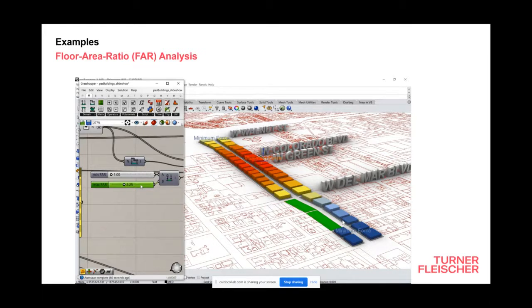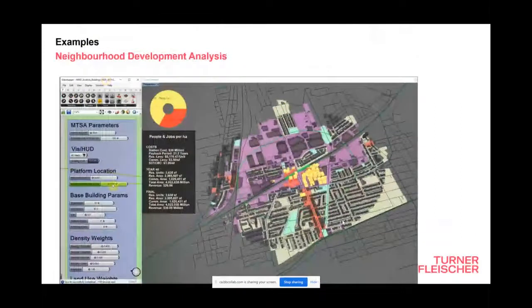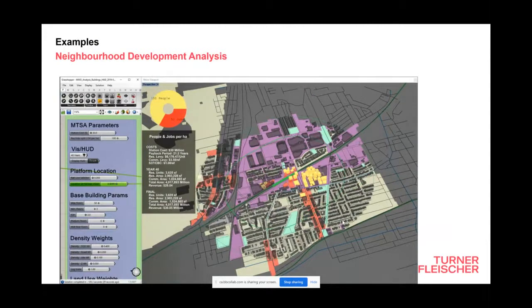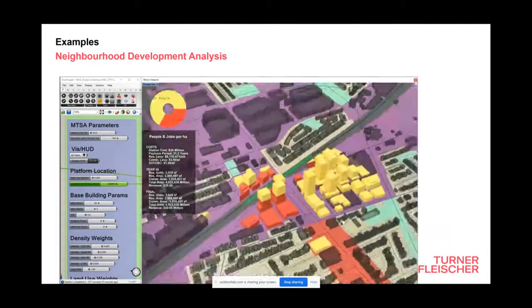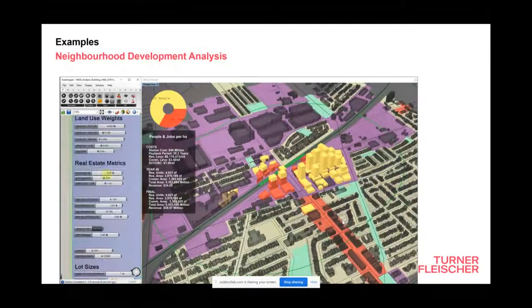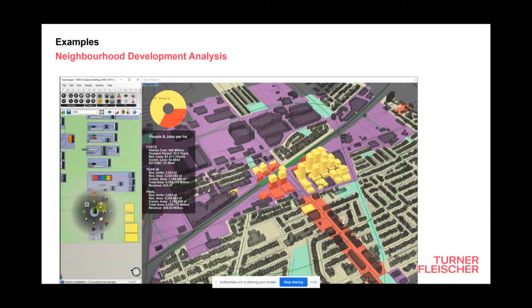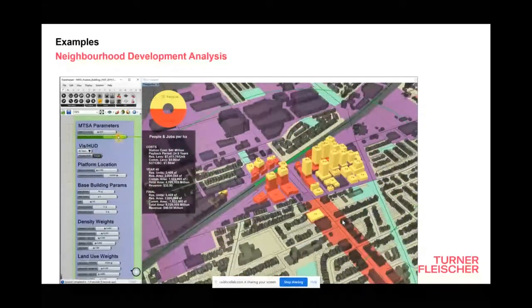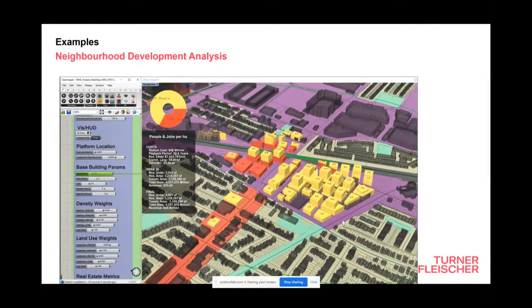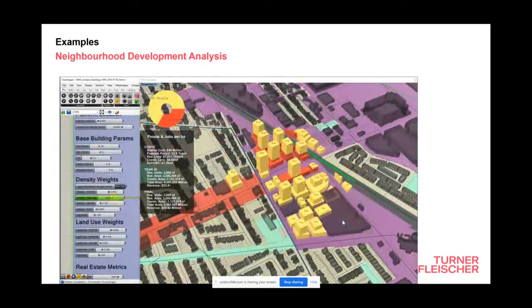And then sticking with density, at a larger neighborhood level, this is an analytical tool, again, Rhino Grasshopper, allowing us to analyze the return on investment for a potential development, high rise to mid rise to low rise, based on the cost of housing it in the vicinity of a transit station. So the closer to the transit station, the more dense we want. But if we increase the density going further out, that increases the return on investment for the developer, and then that allows for cost sharing to the neighborhood and the transit hub. So that's what this is exploring here.